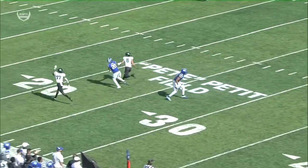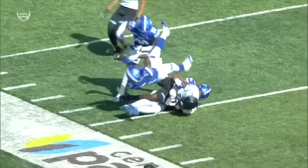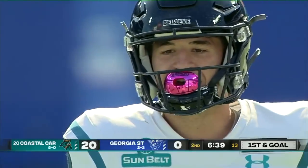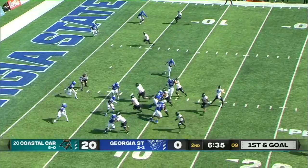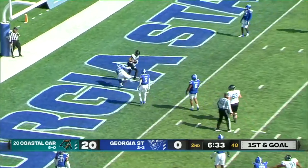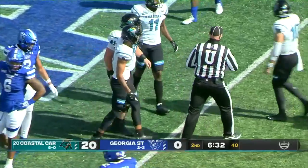Watch this. Once he gets right behind the cornerback, find the soft spot, settle. Nice execution. Who had a 72-yard touchdown reception in the first quarter of their game last week in the win over Georgia Southern? McCall to the end zone. Easy. Caught. Touchdown. Javon Hiley, his second today.